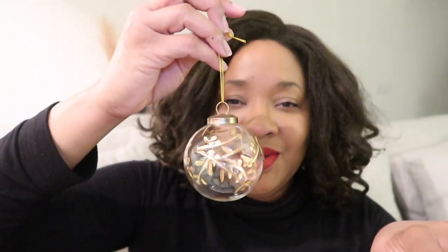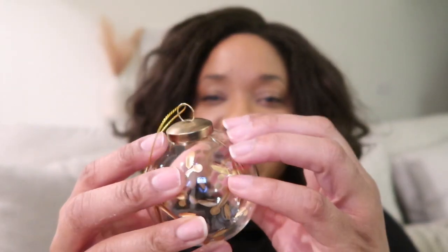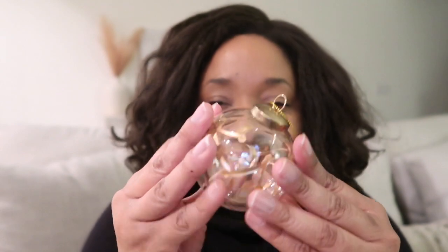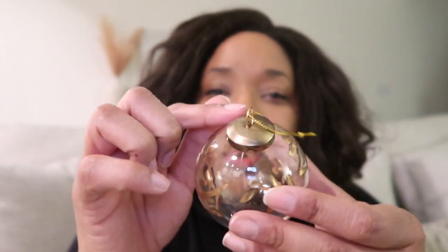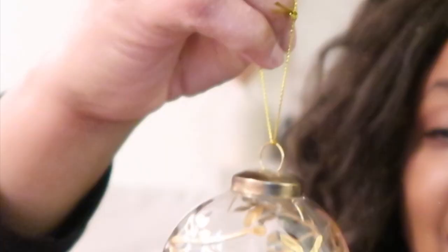And I was like, I can make those, but when I look at the detailing, it actually has an etched kind of texture. Ain't nobody cutting no glass. It's imprinted in the glass, so it has a pattern, a feel. The gold cap, the gold string. I was like, this is an investment piece, or investment pieces. I can use these every Christmas because they match everything.